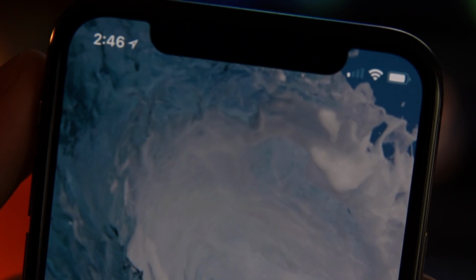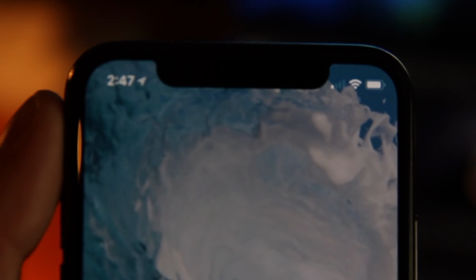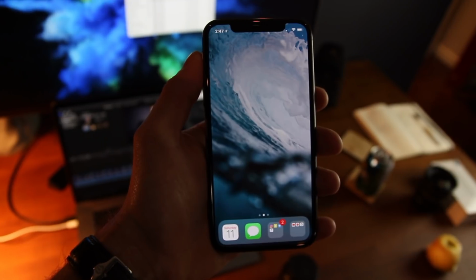So now let's talk about the elephant in the room called the notch. So the notch, to me, you can see it. It doesn't add or take away anything from the experience of the phone, in my opinion, other than, you know, the sensors behind it. But display wise, every time I open my phone, you can see it and it's visible and it's a very big presence. But what's wrong with that?